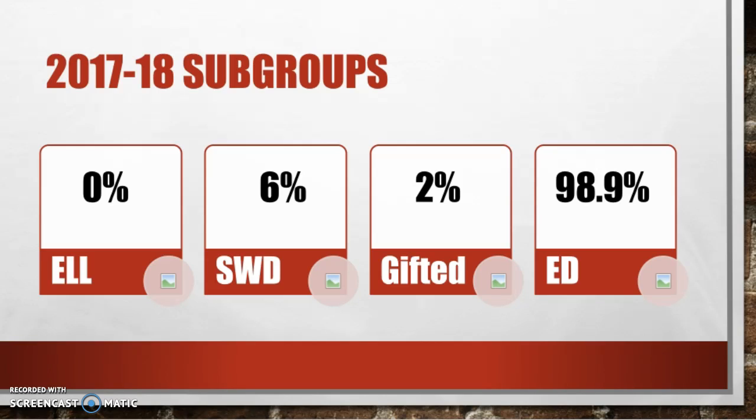D.H. Stanton is a very small Title I school. We have 98.9% of our students who are rated as economically disadvantaged and receive free and reduced lunch. 2% of our students are gifted. We have absolutely no students in the ELL category, English language learners, and 6% of our students, which amounts to about 15 students, are classified as students with disability.